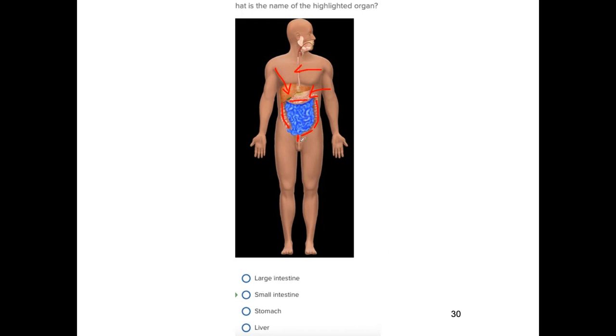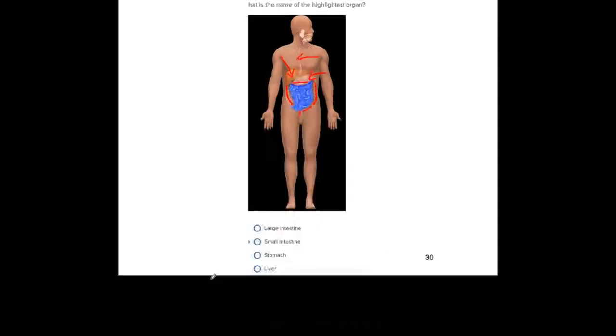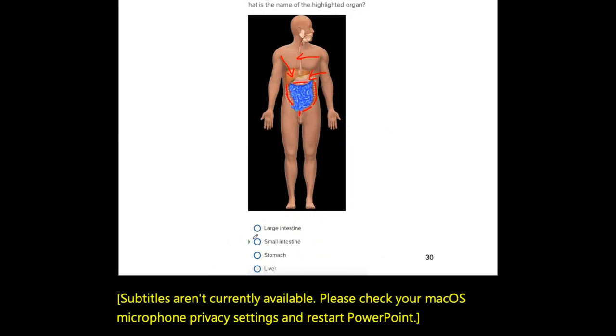So in the middle that's highlighted blue, that is, whoops, my bad. That is the small intestine. Sorry, let me cross this out. It is the small intestine. The small intestine is made up of the duodenum, jejunum, and ileum.